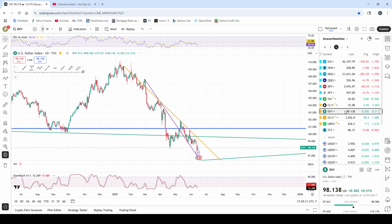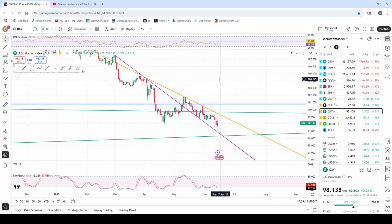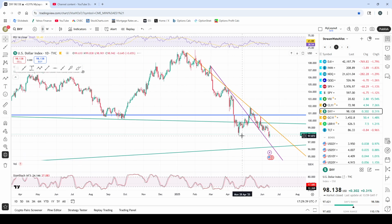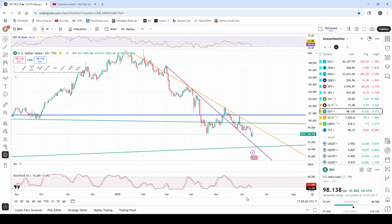What about dollar? Dollar. All right, so last week it was here. I say most likely gonna come up here to test, and then either come break out and test the blue line, or from here we're gonna pull back. It looked like we got to pull back early, and it is at oversold again and about to touch the support here.